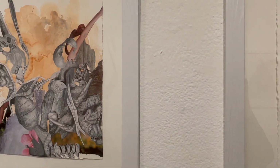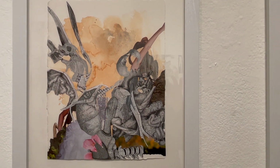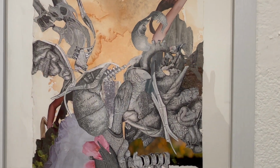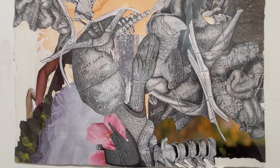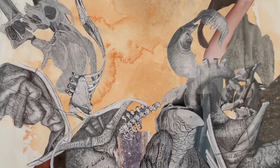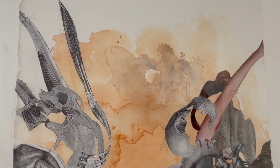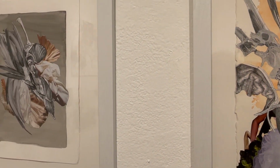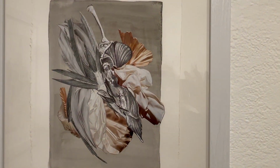Where I like to begin is collection. So collecting many, many tiny fragments of anatomical references, nature, botany, different diagrams and drawings, some of which are printed matter, some of which are found, some of which I draw or paint myself. I cut these pieces up and take some time to really analyze them, look at them, start to appreciate the finer details.